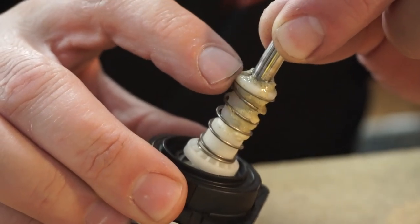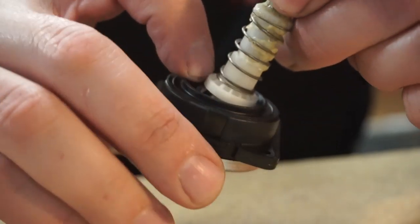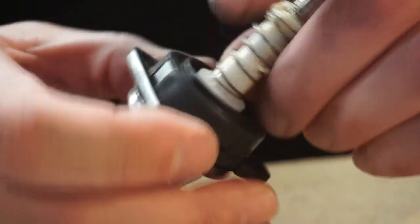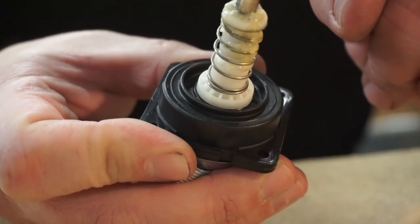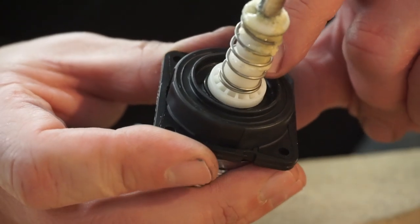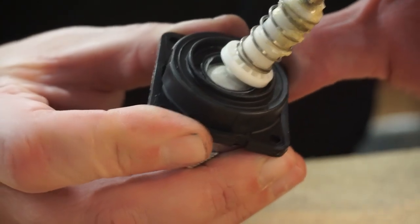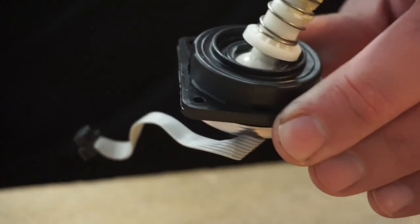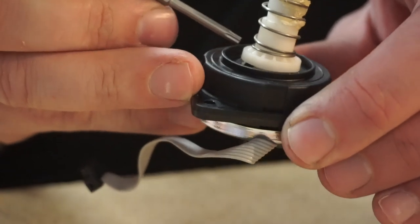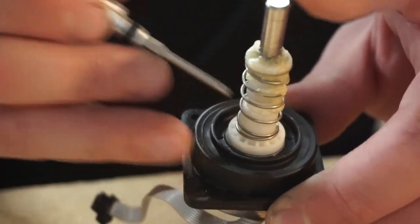So normally the way these work, you have this little retaining clip here that holds the spring in, and the spring pushes down on this piece here, and that sort of rides around on this. But when you let go, that spring tension is supposed to push this back down. But as you can see when you turn, this part is not sliding back down. You can push it back down with a screwdriver.